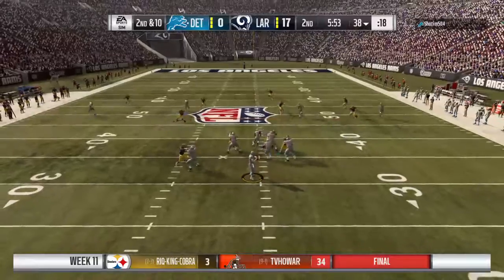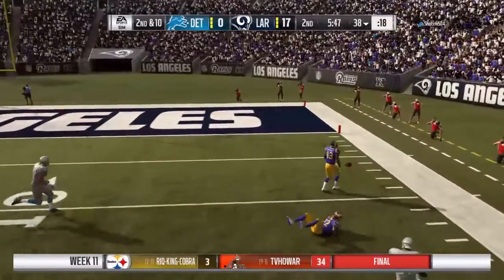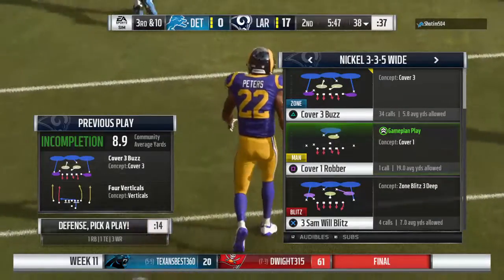To throw again. Yoder. Going for the deep ball. And he's unable to grab it. Thought he might have had position. Couldn't hold on. 3rd down.